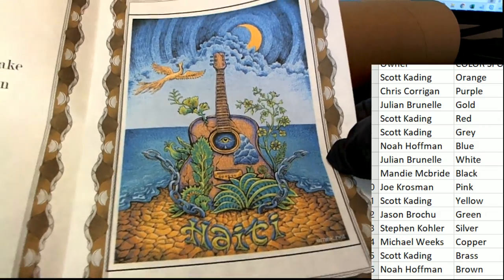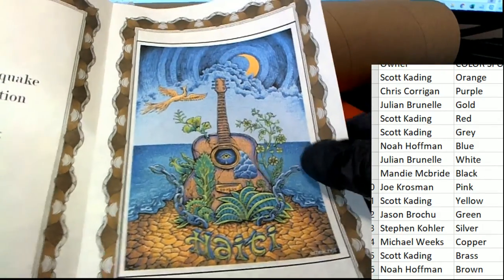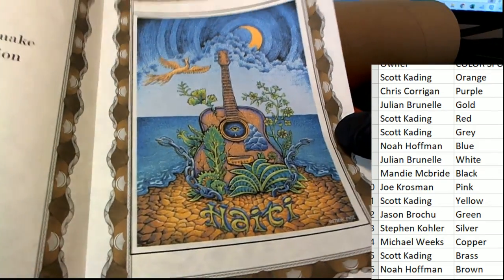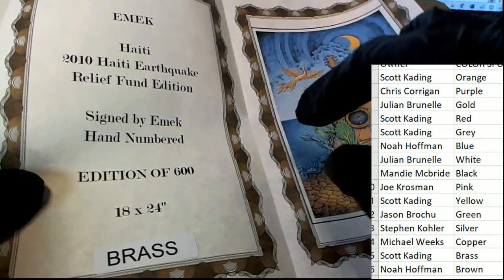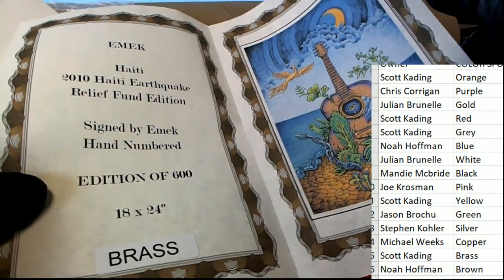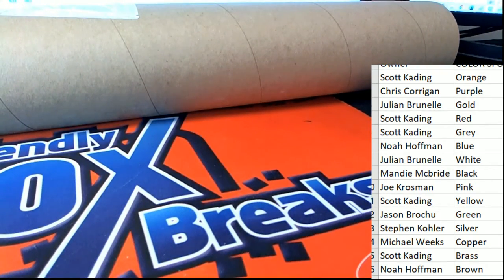And like I said, you'll get to see that unrolled, and I'm sure the colors will pop. This is just a little, it doesn't really pop on here like you see it in real life. So it's 18 by 24 and all that. So congratulations, brass owner, Scott K.